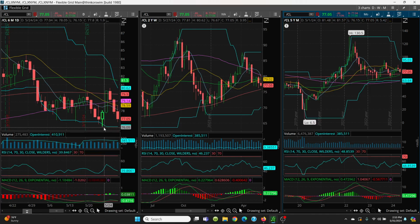You might not get all the way there. You might have a bottom tail, or it might just go lower and pop right back up. But this is what we're looking for, this kind of candle here, to take this downward situation and reverse it higher. Okay, if that's lost, watch that right there, that 75.80.